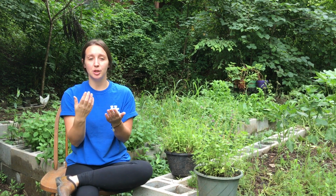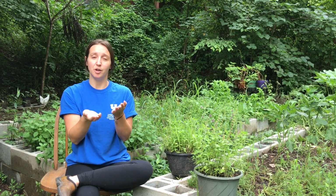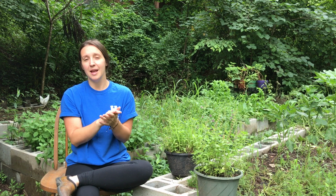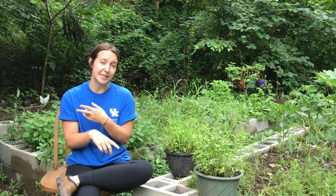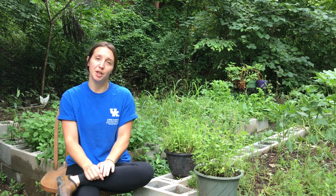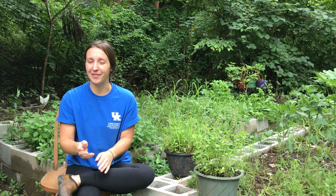And that's to make sure that you don't overcrowd your plants, that they can grow to be healthy, mature plants ready to be eaten. When they're crowded, sometimes that can promote pests and other diseases. So just make sure that you're mindful of that. And if you do overseed, you get back to that garden and thin them out eventually.